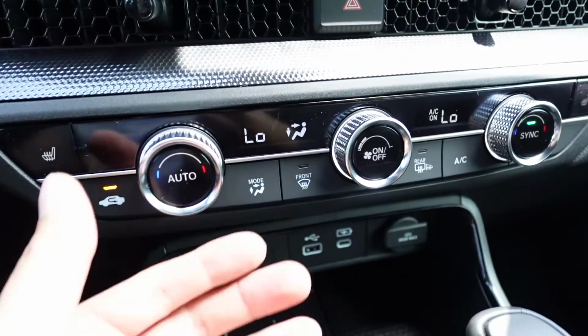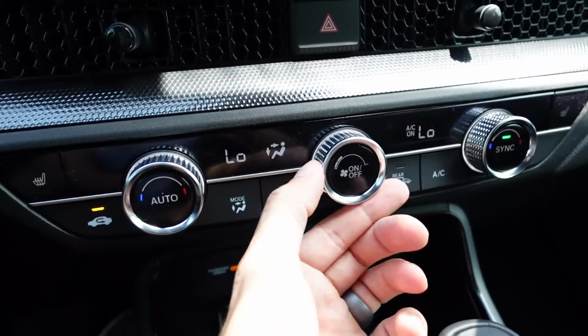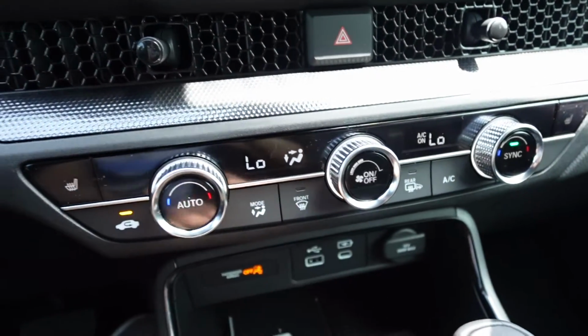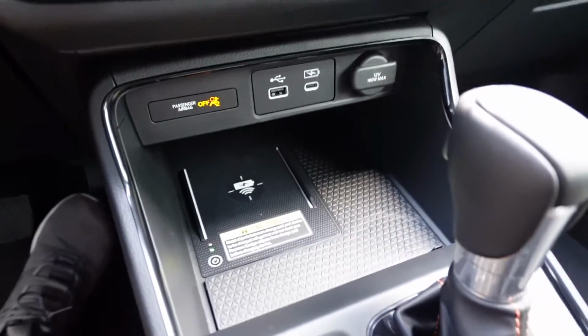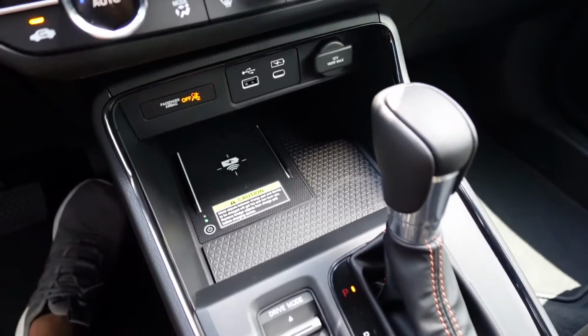Climate controls are down below. We have your temperature, you can easily adjust that. Fan speed in the center, different zones, defrost, heated seats as well. And then you have plugs down below with storage and your wireless phone charging.